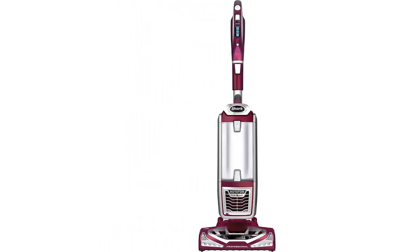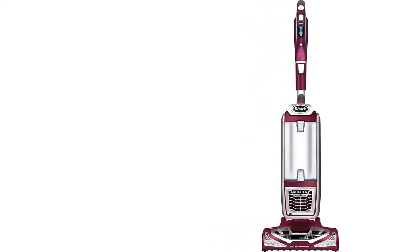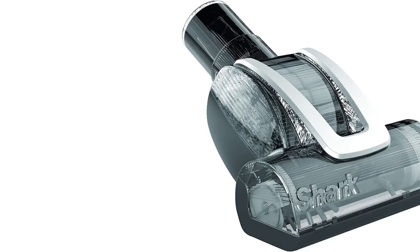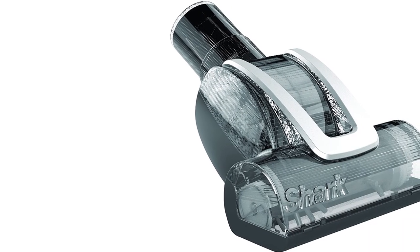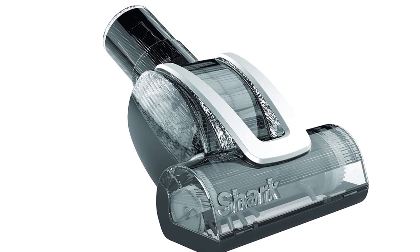You can use the light detachable wand for cleaning hard-to-reach places. We love that you can remove parts of the V10 and use it as a handheld device. You can then also attach the floor tool, which is motorized, to that handheld device to clean any surface.